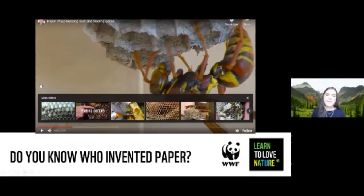Now, before the 19th century, paper was often made out of old fabric or rags. And when an inventor actually witnessed a wasp creating their nest, they thought that would be a much better way to create paper. And wasps actually chew up plant stems and dead wood, and they munch it up with their saliva, and then that's how they create their wasp nests. And they're water resistant. And so inventors copied this to make the way we make paper now in the modern world.